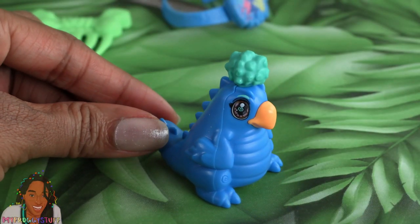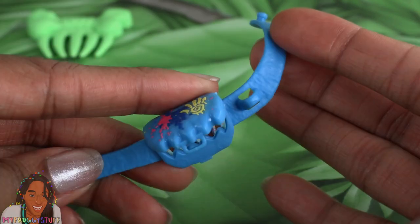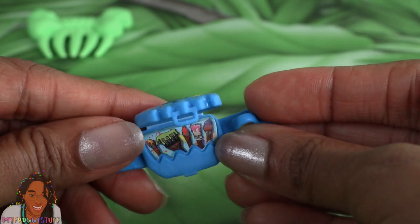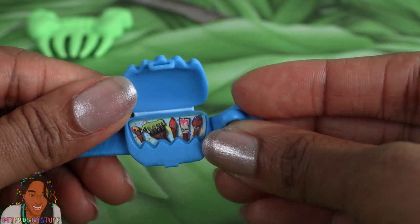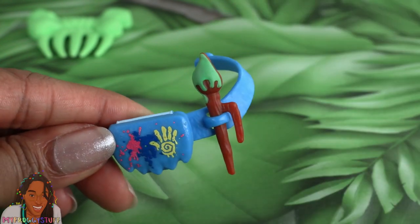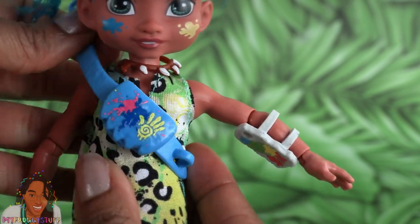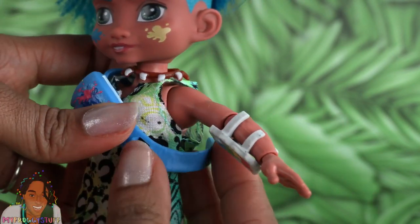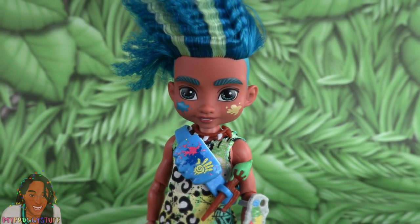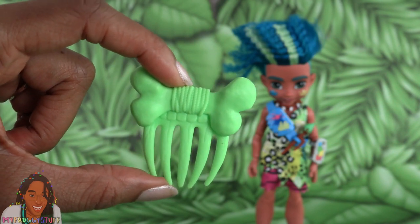This is his friend Taggy, which is like a dinosaur chicken. He comes with a belt that has a compartment for more paintbrushes. It is a sticker detail, and there's a little spot to hold his brown paintbrush. Oh, I am mistaken. It's not a belt, it's like a little sling. It goes across his chest. And now he is ready to paint anywhere, anytime. And he comes with a green bone comb.